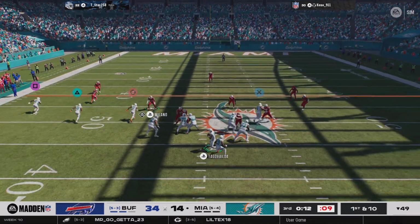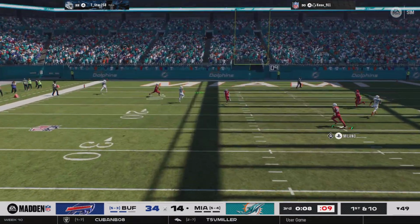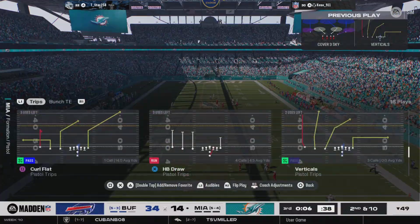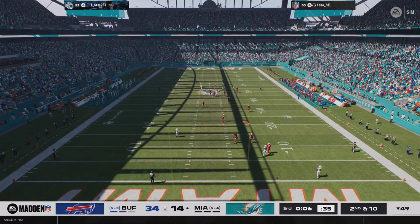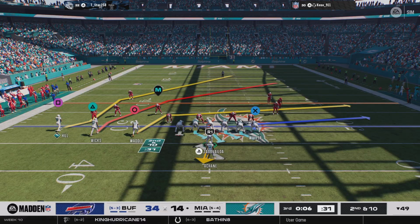Out of the pistol, here's Tua. He's going to uncork one, looking for Wicks. This one broken up. It's incomplete. The defender right there with him. It brings up second down. Brings up second and 10.